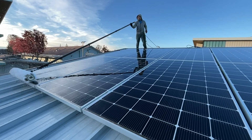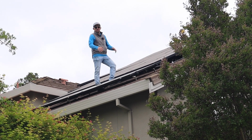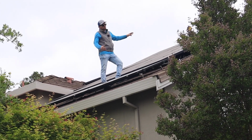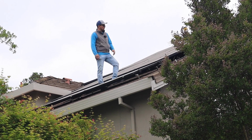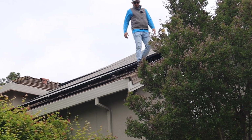The actual glass part, which you guys always see me doing. So it's basically that process: underneath, mesh, on top. I took pictures of everything. This homeowner actually has 2 nests underneath these panels right now. So birds are actively nesting underneath this system.